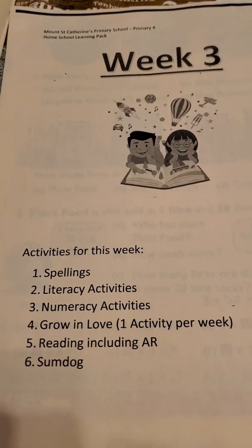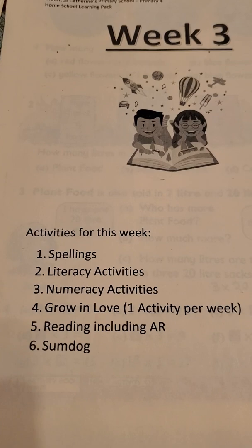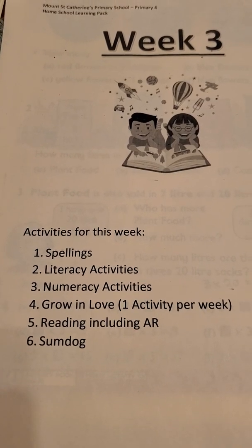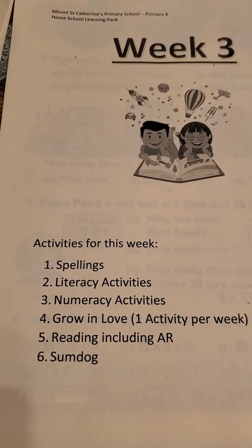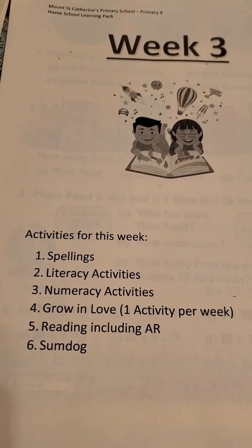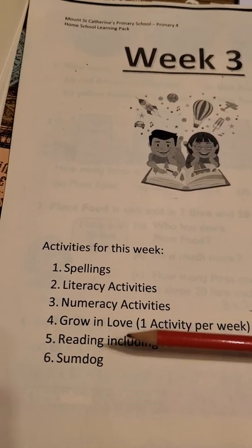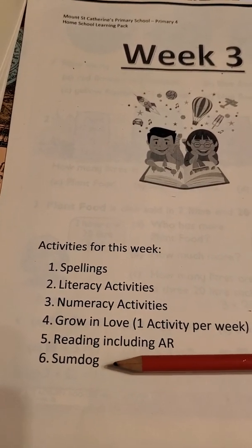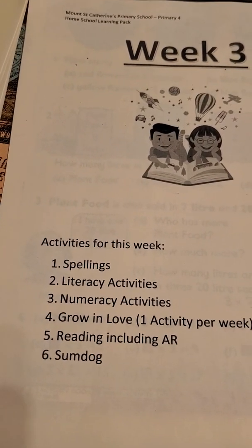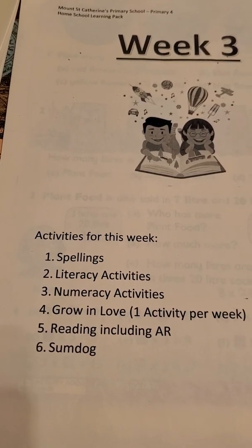Also, boys and girls, if you have any extra time, continue with your reading. Try to take an AR quiz once a week if you can. If you're having difficulty accessing accelerated reading quizzes, just drop me a message and I'll do my best to help you. And of course, we have SumDog as well. And the activities in SumDog this week, as I said, are related to money. So very appropriate this week.